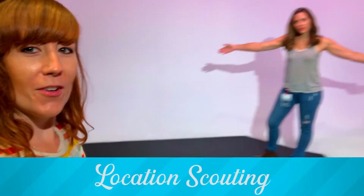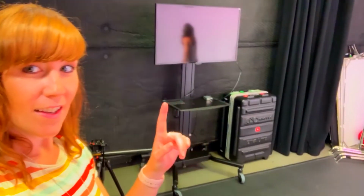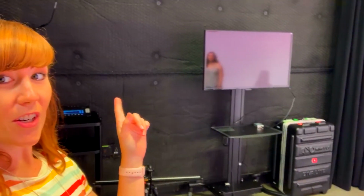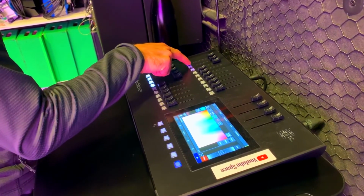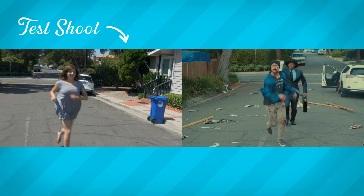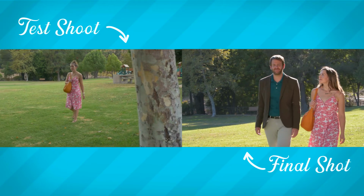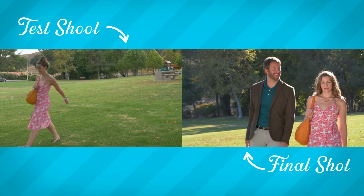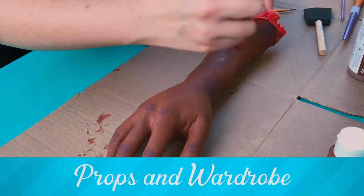Next comes location scouting. This is where the director, producer, and if you have the budget for it, a hired location scout out various potential filmmaking locations to see if they will work for the film and if there's any safety or technical concerns that will need to be addressed. Pro tip, I highly recommend you bring a camera and shoot some quick video or stills of the location for future reference.